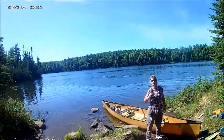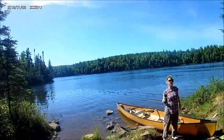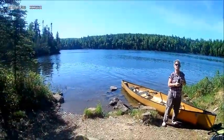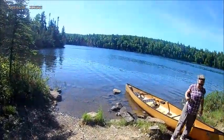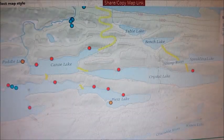Alright, we're at the Canoe Lake Portage. Just emptied our stuff out, and we're going to do this very short trail here over to Canoe Lake. This is about the easiest entry we've seen so far.